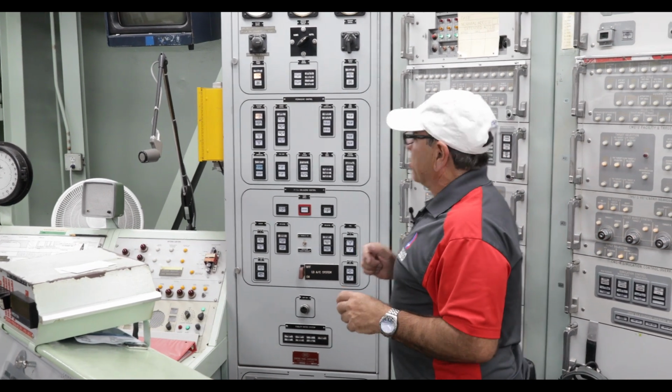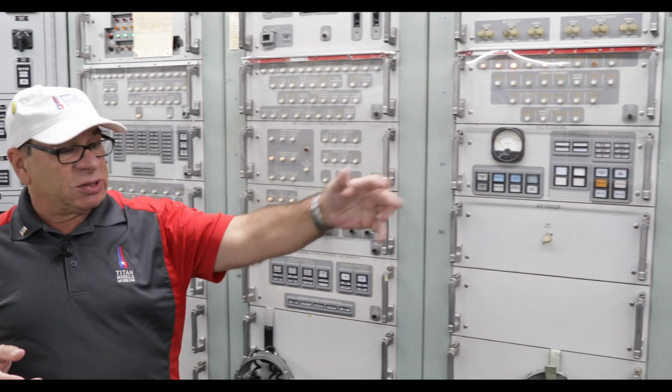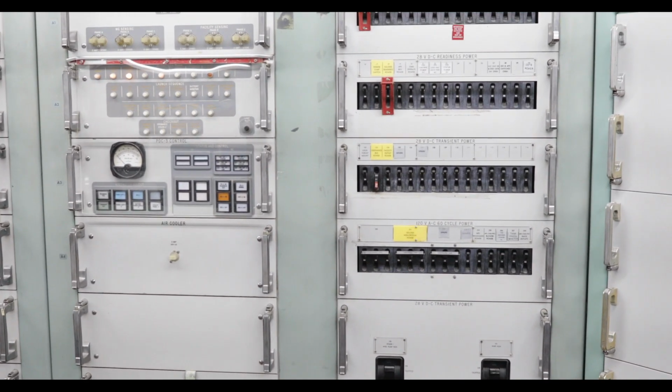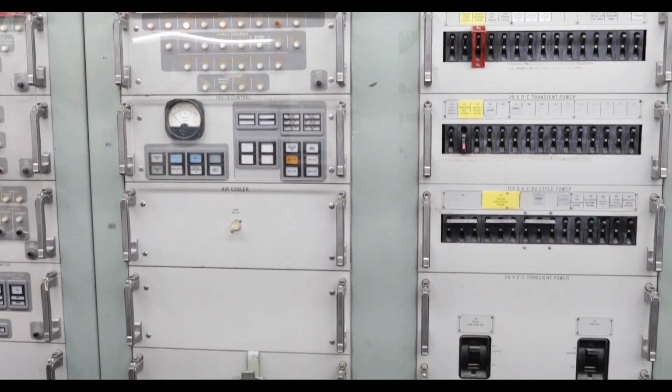The last crew member is the ballistic missile analyst technician. This is his area, or my area. This is where I work. I'm responsible for all the launch equipment, the guidance system, the missile itself, the warhead out there.